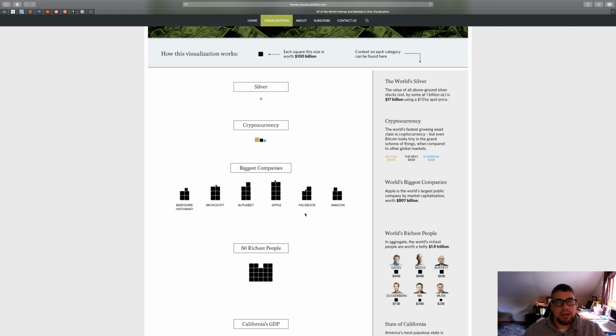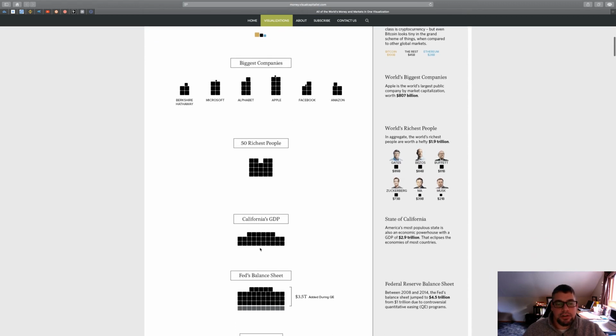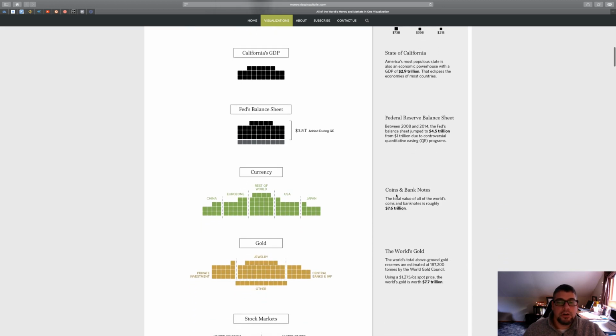So what you need to visualize is that all these squares, Amazon, Facebook, Apple, Alphabet, Microsoft, Berkshire Hathaway, these are all your biggest companies. These aren't even all the companies, they're just the biggest ones. All their money is going to go into 1/3 of that little block. And all the 50 richest people, their money is going to flow into that block. And California's GDP is going to all go into that block. The Fed's balance sheet, 4.5 trillion, is going to go into that block. Your coins and banknotes totaling 7.6 trillion.